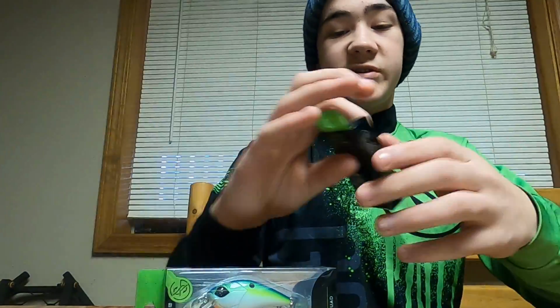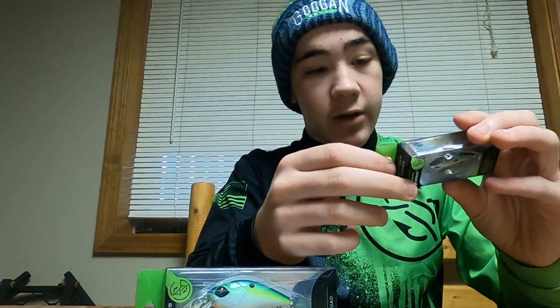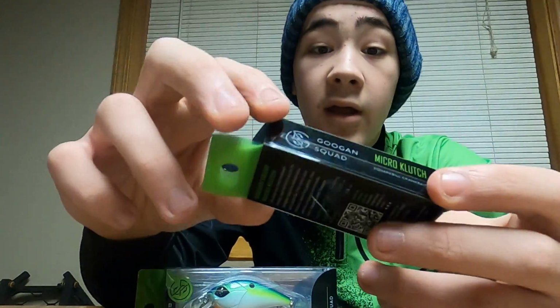Trying to adjust the camera here, sorry about that. And yeah, here we go. So the first one, I'll just go over it since I have it right here. Here is the micro clutch in the sexy shad color.